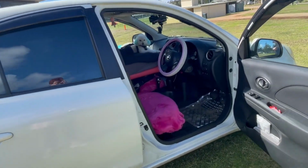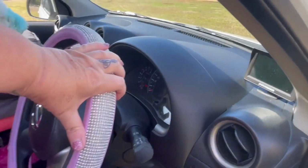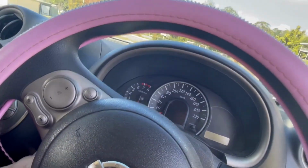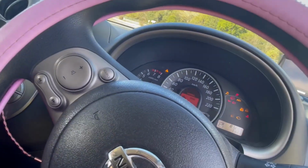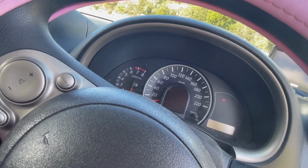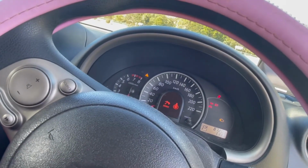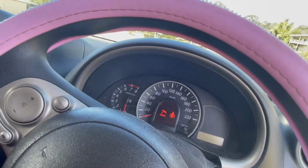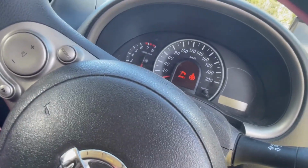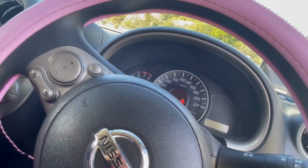And this is what a breakdown looks like. So my car is broken down. And this is what it's doing. Are you ready? Here we go. So that is where we are right now. Waiting for the RACQ to come and make sure that it's nothing too drastic and hopefully get us back on the road. So happy days.